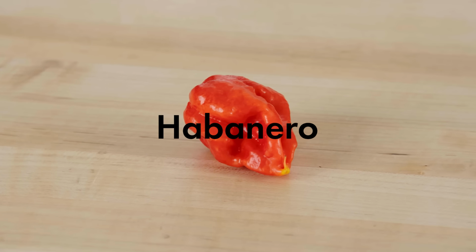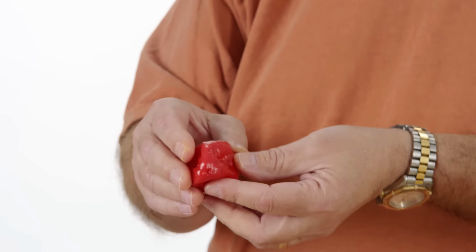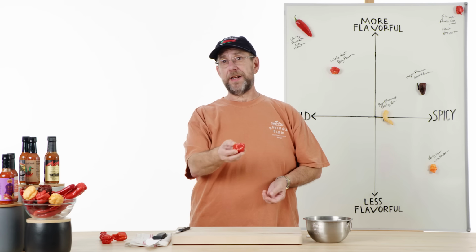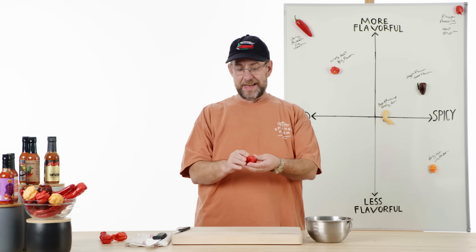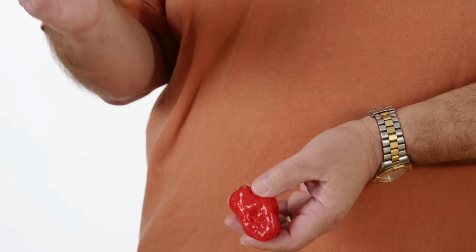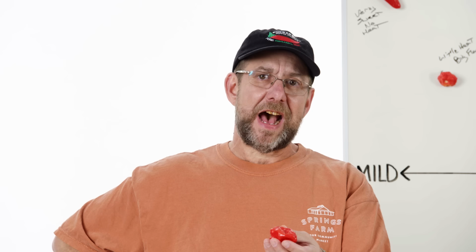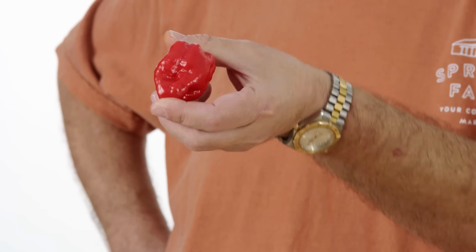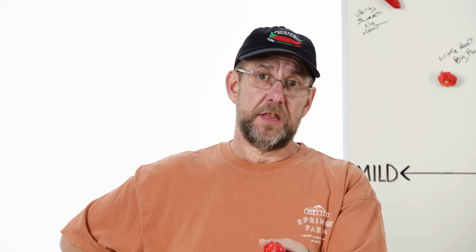Red habanero. Habaneros are known for their smooth skin. They're also known for their unique shapes. If you go to the habanero bin at your local grocery store, it's hard to find two that are exactly the same. Habaneros don't really have good heat. And the skin itself is a little bit thicker than most of the hotter peppers that are out there. They tend to look waxy. That's the natural sheen of the pepper.